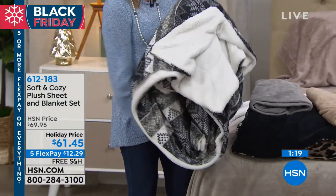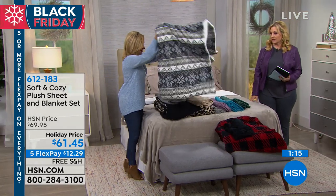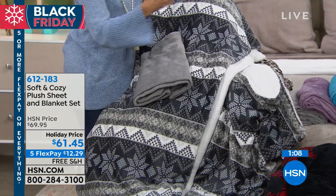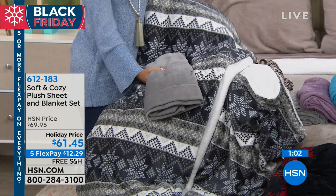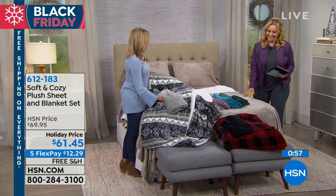Yeah, I really like the Nordic. I've never seen a pattern like that here. No, I know, it's really cute. I can see why everybody loved it. This is such a great wintry look. And wouldn't you use this as a bed topper? I would just use the blanket as a comforter, honestly. Why not? It's really a lot of look. I'd drag it to the TV. I would too. Throw it over the couch.